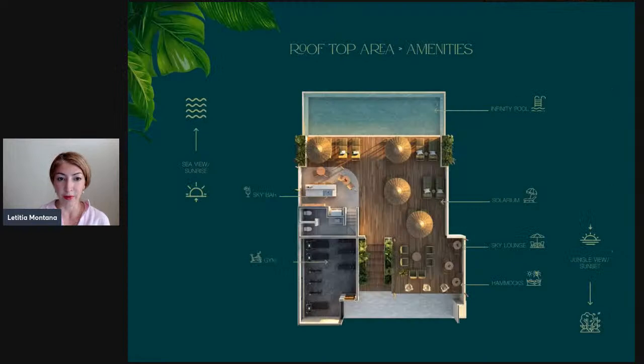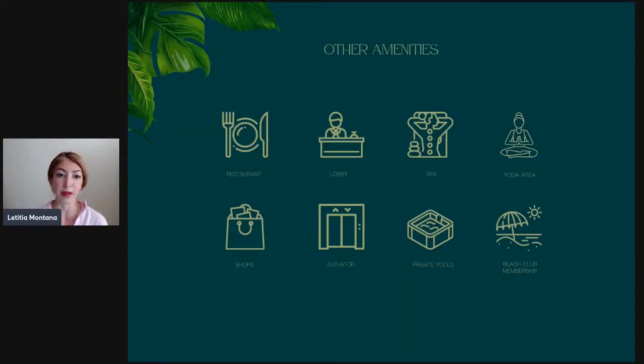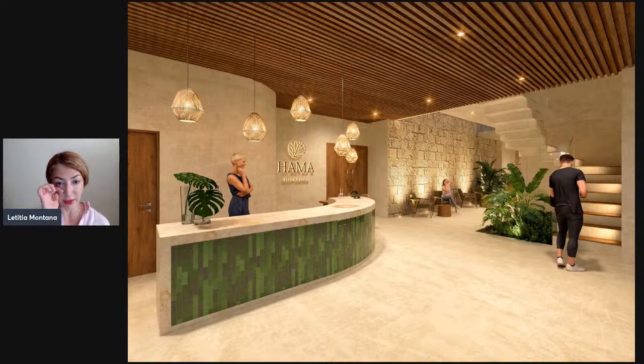The rooftop is going to have this gorgeous infinity pool overlooking the ocean. We're going to have the solarium, sky lounge, and a gym is planned on the rooftop as well. So it's going to have all the amenities a modern traveler would expect, for people who are looking for that tranquil lifestyle. A yoga area, an on-site spa, on-site restaurant, and lobby. And I forgot to mention the obviously gorgeous lobby.